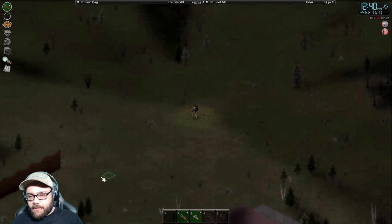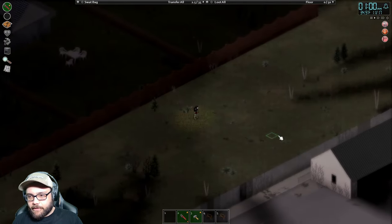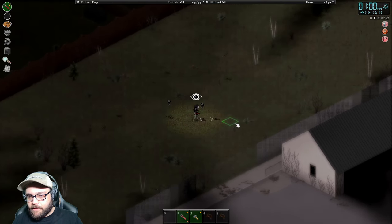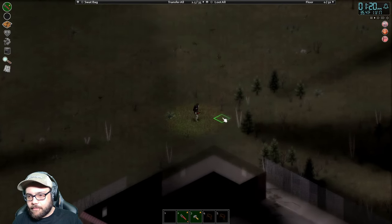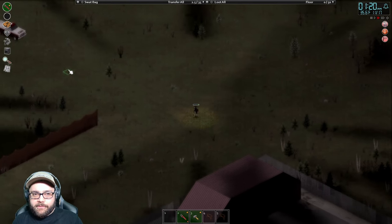Come on, game, come on. Give me some plantain. I don't want to go too far down that way either. Yes, a bunch of twigs. Come on, at least give me one more thing. Nothing. All right, I'm heading back to the vehicle and going back to base.